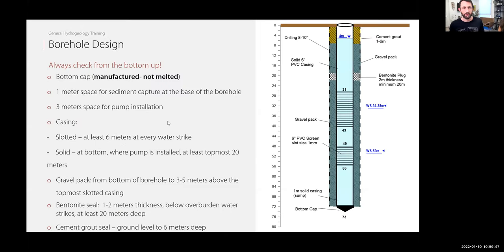Okay, so now Emily will continue explaining a typical borehole design.